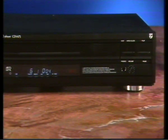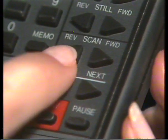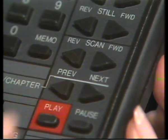Sometimes you may not know exactly where your chosen excerpt starts. For that, Philips has incorporated a scan function. This allows you to move forwards and backwards until you find the passage you want.